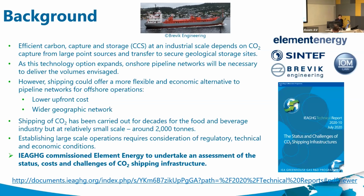And so we commissioned Element Energy to undertake an assessment of the status, costs, and challenges of CO2 shipping infrastructure in 2019. And they did this in collaboration with SINTEF, IOM Law, and Brevik Engineering. And the report is already published. So if you want to have a look in detail at the results, because we won't be able to go through everything that the report contains today, then please download it from our website.